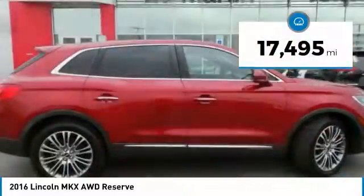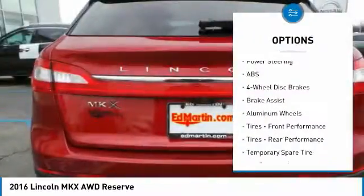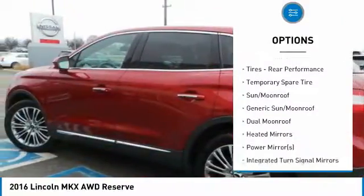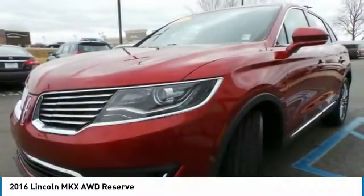This vehicle has less than 20,000 miles. Here are some of this vehicle's great options: keyless entry, anti-lock braking system, steering wheel audio controls, power lift gate, all-wheel drive, leather-wrapped steering wheel, Bluetooth, adjustable steering wheel, power steering, aluminum wheels.